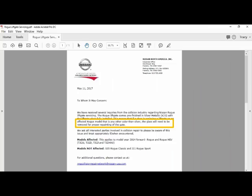Rogue Liftgate servicing. Check this out. May 11, 2017, Nissan published this, and they said, "To whom it may concern, we've received several inquiries from the collision industry regarding Nissan Rogue Liftgate servicing." What does it say right here?